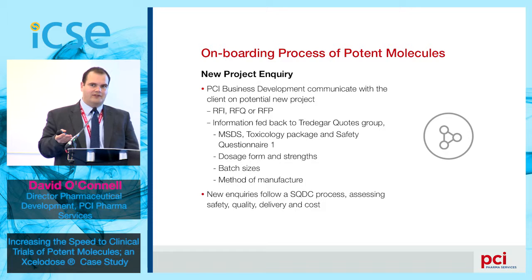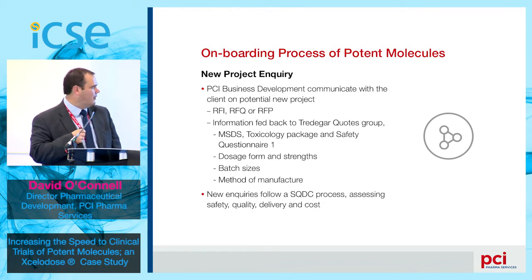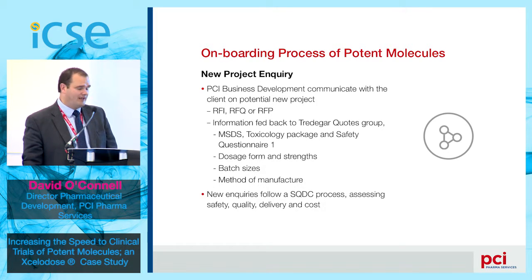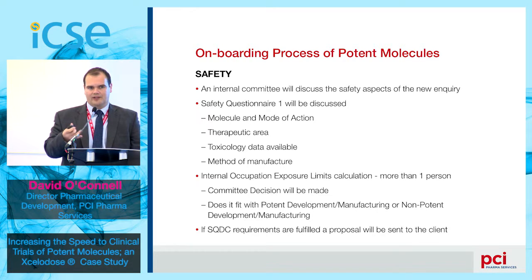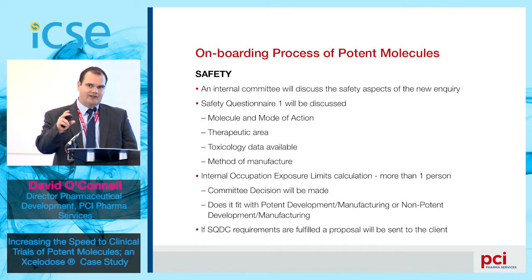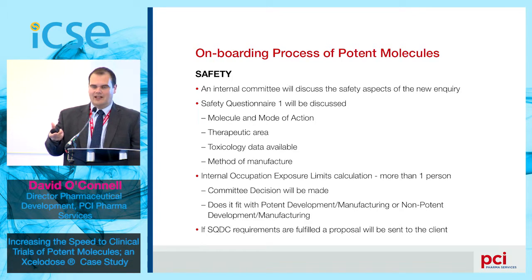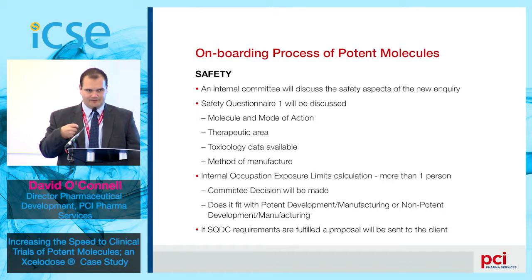So we follow a lean philosophy of SQDC, which means safety, quality, delivery, and cost. And these are the milestones that we go through when we're assessing a new molecule. In terms of safety, our business development colleagues with the client fill out a questionnaire. This is where we're looking at any available toxicology data that is there. There's then an internal committee that sits down and we discuss the mode of action or the molecule type, the way that we're going to manufacture it, any potential dilution factors of API with excipients in the dosage form, and basically what we can do is calculate an internal occupational exposure limit.